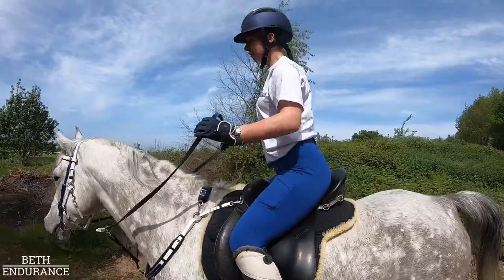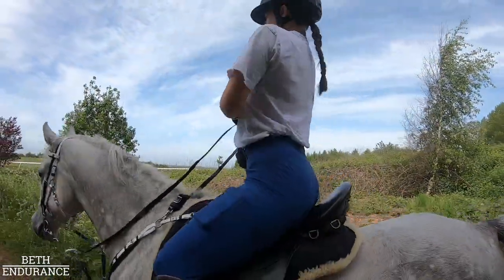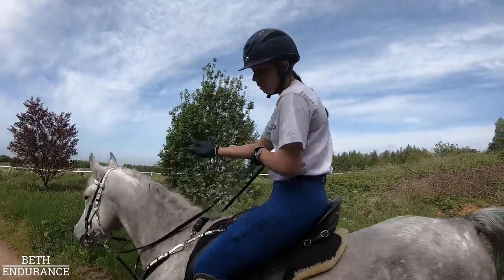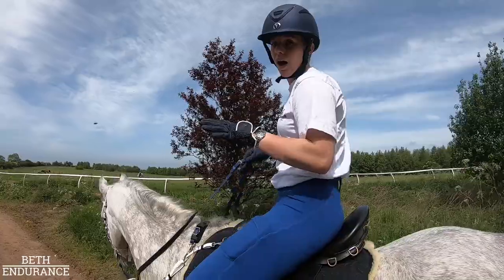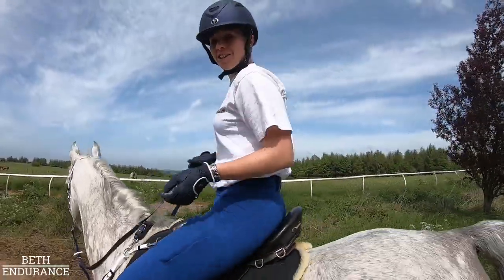Walk first, just get a feel for the area, any spooky sections. There are horses in the middle of this gallop. I'm sure they're used to it, but he might not be used to them. So trot round each way, then hopefully canter round each way maybe four times. So let's get started. Let's see what this little novice endurance pony can do.